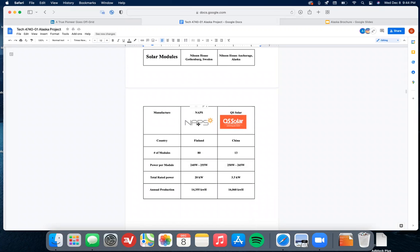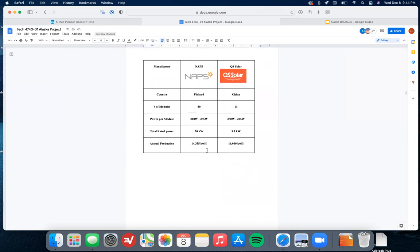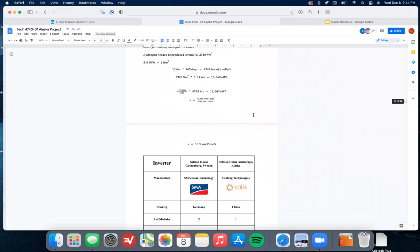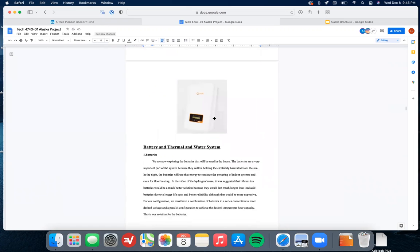So we continued to compare the systems and create replacements for this new house that we would hypothetically be building. Here you can see the solar modules and the companies we chose, how we matched the power and total rated power and got similar annual production rates. Here's a picture of the solar panel that we hypothetically would be using. We did the same thing for the inverters. We found something similar that could be used in this new house in Anchorage. This is a depiction of the one we would use.